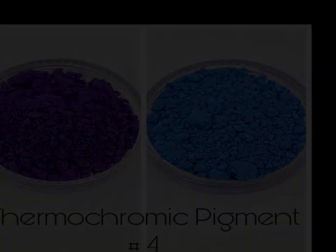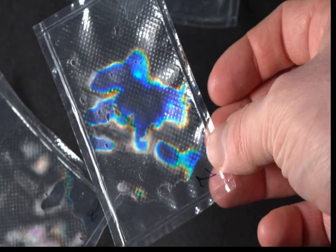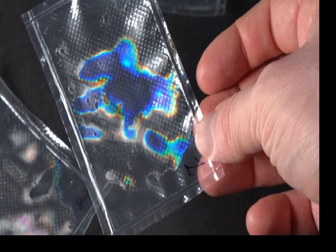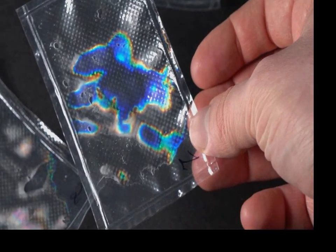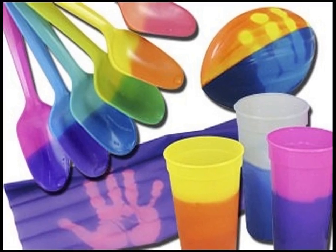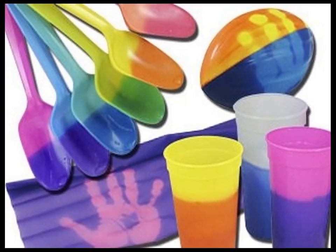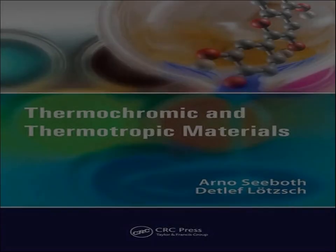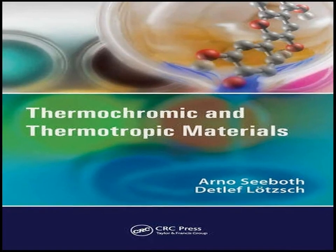Another area of application is in medical devices. For example, thermochromic strips can be used to monitor a patient's body temperature, providing a simple, non-invasive means of measurement. In the automotive industry, thermochromic coatings are used to change the color of car parts based on temperature, potentially alerting drivers to engine overheating or external temperature changes.